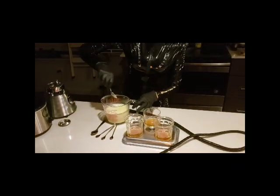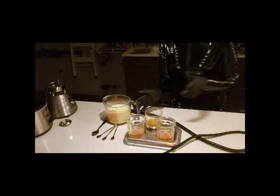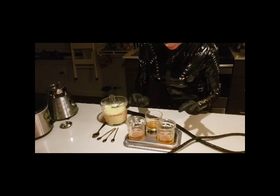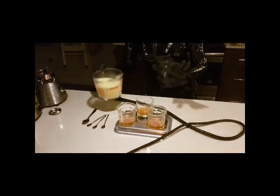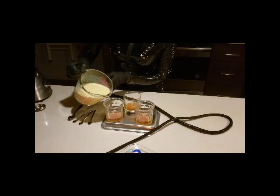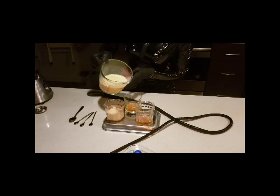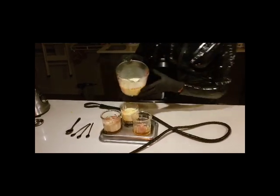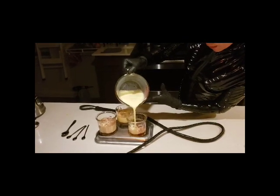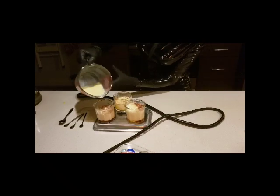So tonight, we're having saffron milk. In the cups, we have honey, and we have sifted cinnamon, and we have sifted cocoa in some. So a couple different ways, and please don't look at my mess. So milk, honey, saffron, cinnamon, and cocoa.